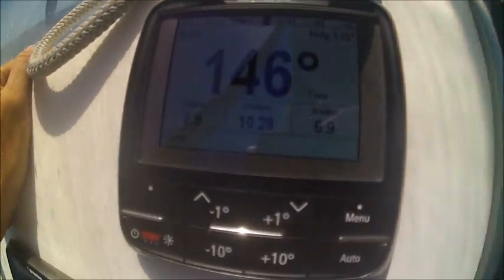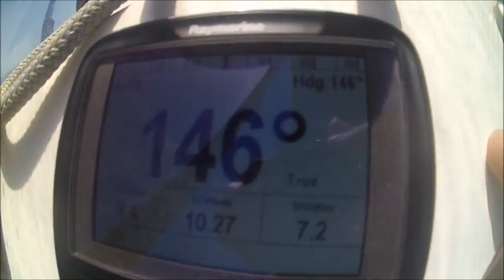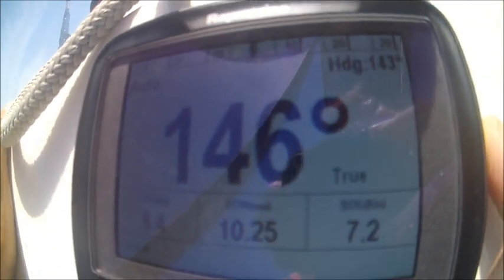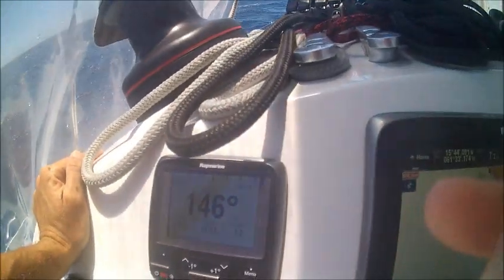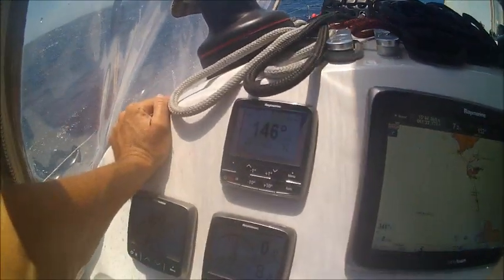You can also see on the pilot head control, if I can hold the camera still, the small green and red line at the top is the trim of the rudder. So you can see it going slightly to starboard occasionally, slightly to port, mostly to starboard at the moment, which gives us a good indication of the balance of the helm.